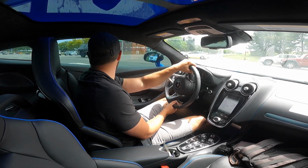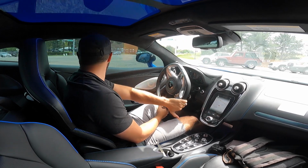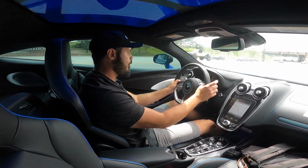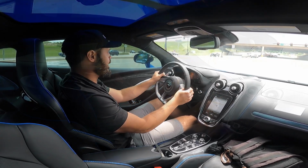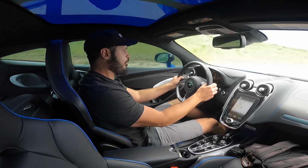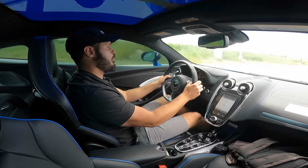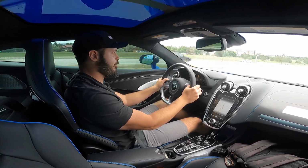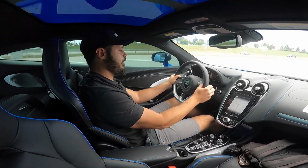Alright, so we're coming onto an on-ramp here. Let's just see how this goes when we push it a little bit onto the highway. I'm in manual, I have it in sport. I'm going to keep it in sport, not push it into track. Wow. It pulls so hard, this thing, and that was just half throttle. It's nuts. So let's go down to third gear, and let's see.